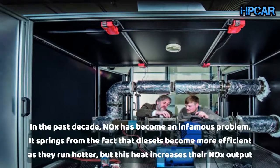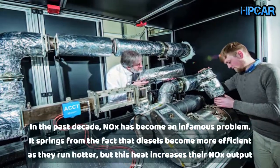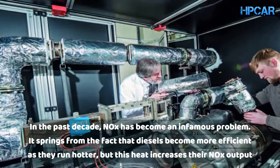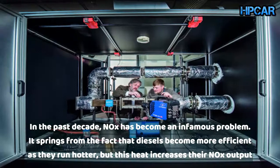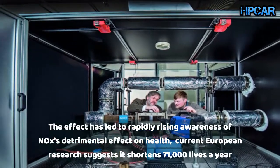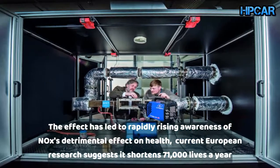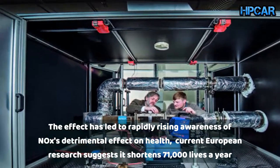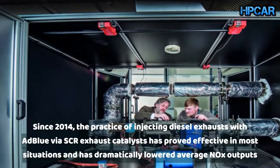In the past decade, NOx has become an infamous problem. It springs from the fact that diesels become more efficient as they run hotter, but this heat increases their NOx output. The effect has led to rapidly rising awareness of NOx's detrimental effect on health. Current European research suggests it shortens 71,000 lives a year.